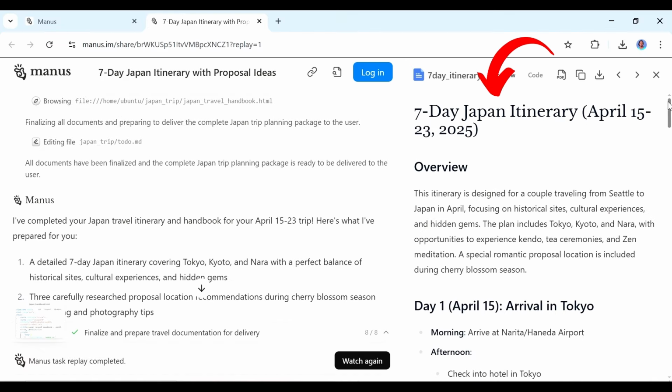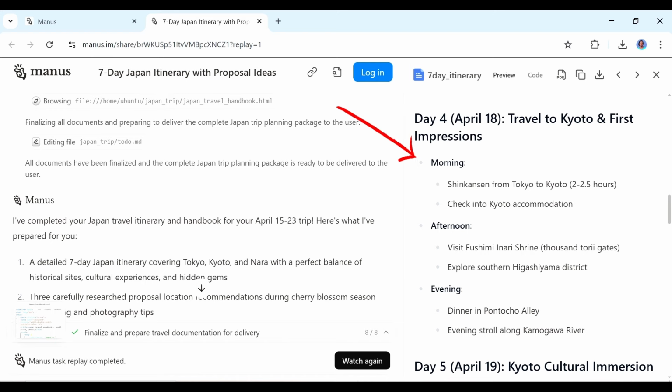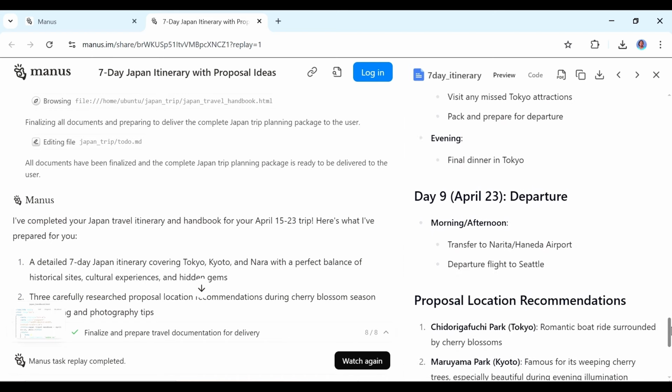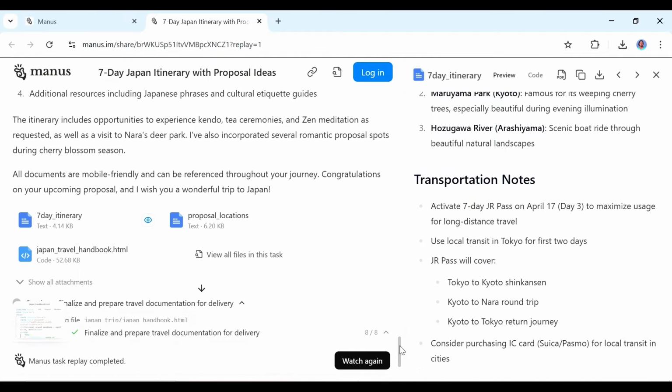So on the right here, we have the 7-day Japan itinerary. You can see the overview. Then you have day 1, day 2, day 3, yeah, day 4. You can also see it's quite detailed what they're going to be doing in the morning, the afternoon, the evening, and then it goes on and on until it gets to the last day, including departure. We also have the proposal location recommendations here, and we also have the transportation notes.